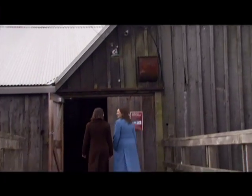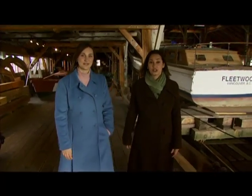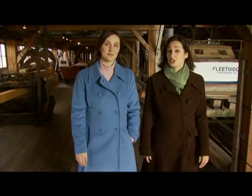Built in 1889, the Britannia Shipyards building is the oldest cannery building on the Fraser River. Today, it's used to repair old wooden boats and keep traditional boat building skills alive. Boat building, net making, fishing, and cannery work all contributed to life on the Fraser River. Although this industry exists today, the Fraser is home to a huge range of industries.